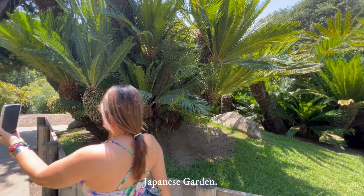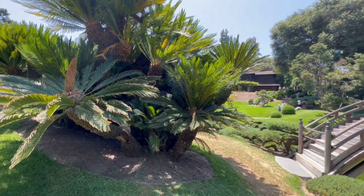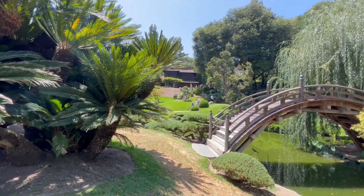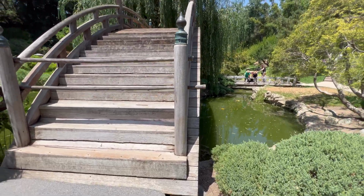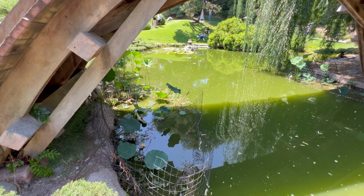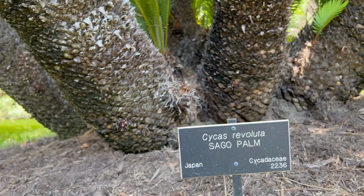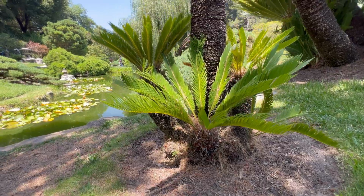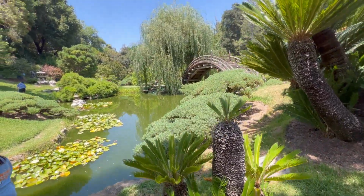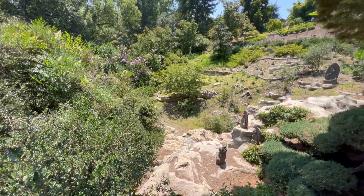The Japanese Garden at the Huntington Library, Art Collections, and Botanical Gardens in San Marino, California, is a 9-acre garden that has been open to the public since 1928. It's one of the oldest gardens at the Huntington and has changed a lot over the past century. The garden is considered a popular spot that teaches visitors about Japanese traditions, craftsmanship, horticulture, and rituals.